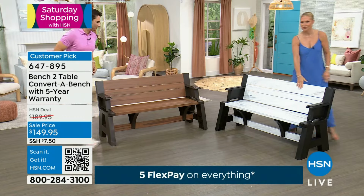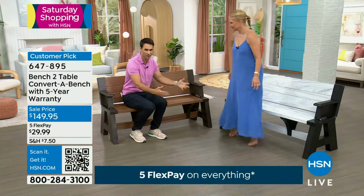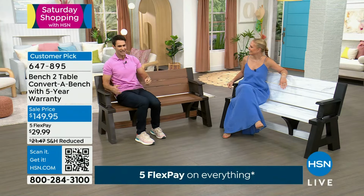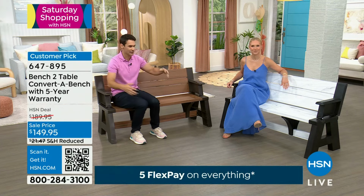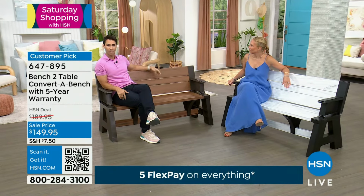Look at this little area too. You've just created a little area for you and your friends to sit and hang out, right? You've created your own little area. Maybe you've got a little side table that you put your drinks on, but now it's not just individual folding chairs that fall apart, and you look at the space you've created either at home, at the park, at the ball field, which is really nice and really cozy.